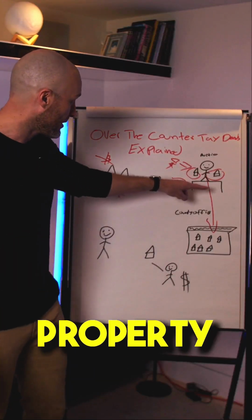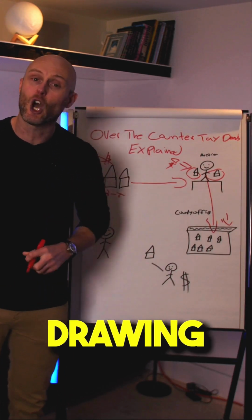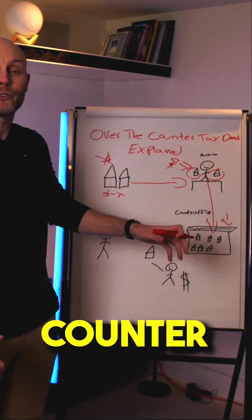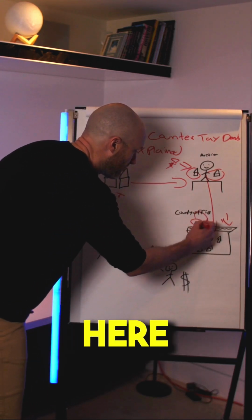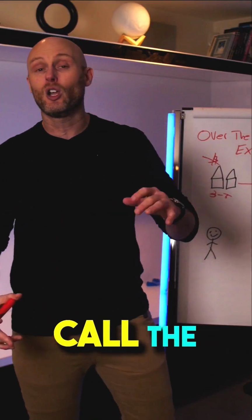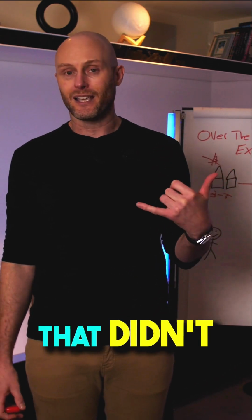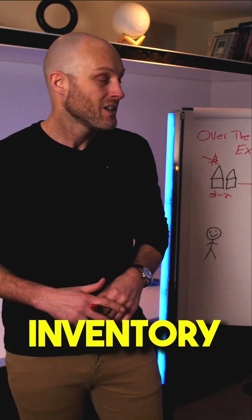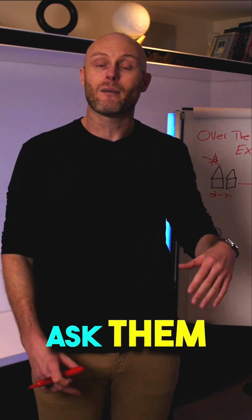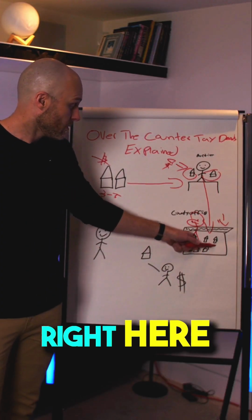Basically, the file of the property goes, this is my counter right here, as you can see by the 3D drawing I rendered. They're behind the counter. There will be somebody working at the counter here, right? So what you do is you call the county and you say, hey, what happened to the property that didn't sell at the tax deed sale? And they're going to say, oh, that goes into our county inventory. So at that point, you can ask them, how do I get a list of these properties right here? Okay, you want to get a list.